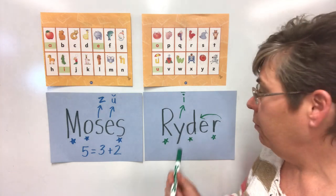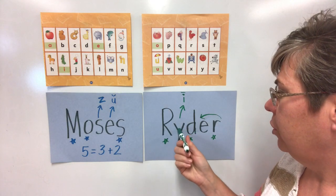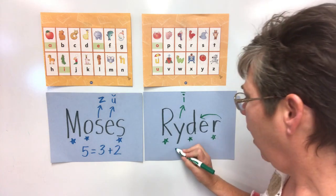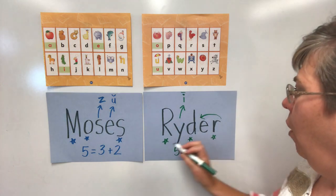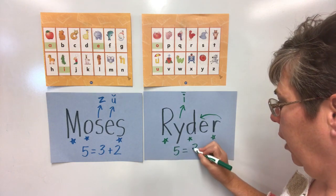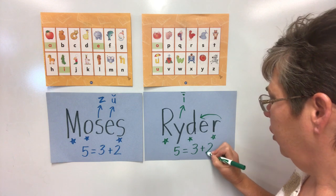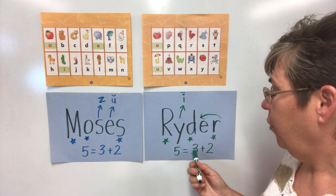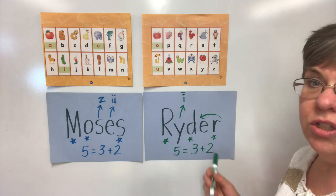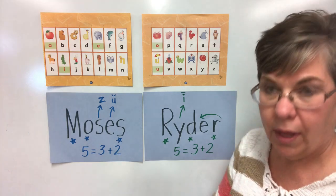Now let's do our number sentence with Ryder. How many letters in Ryder? 1, 2, 3, 4, 5 letters is made up of 1, 2, 3 letters are behaving plus 1, 2 letters are misbehaving. 5 is made of 3 and 2, or 3 plus 2.